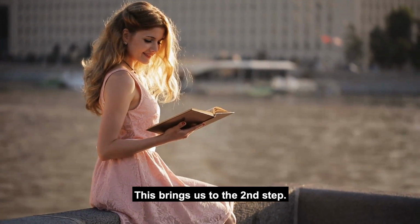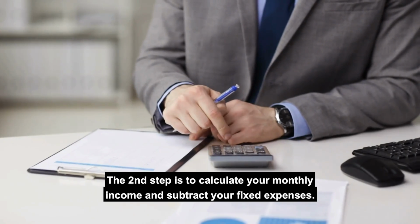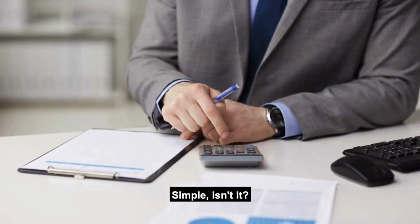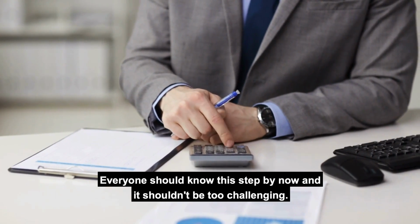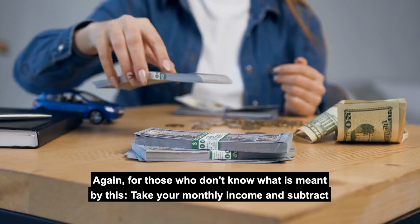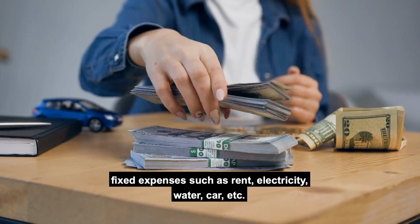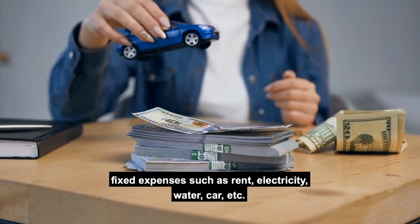This brings us to the second step. The second step is to calculate your monthly income and subtract your fixed expenses. Simple, isn't it? Everyone should know this step by now, and it shouldn't be too challenging. Again, for those who don't know what is meant by this, take your monthly income and subtract fixed expenses such as rent, electricity, water, car, etc.